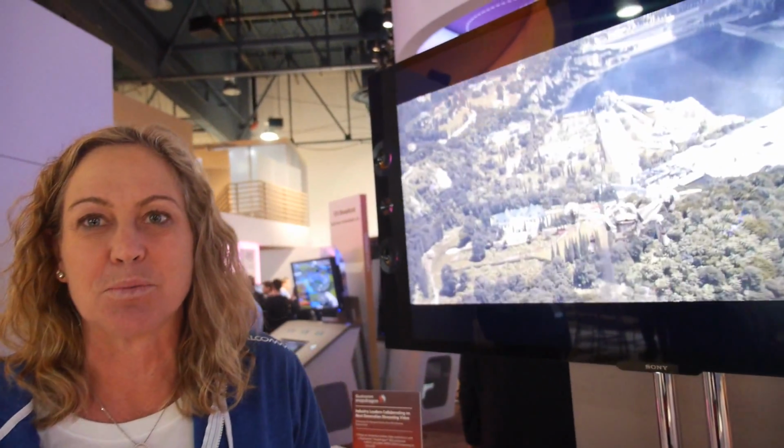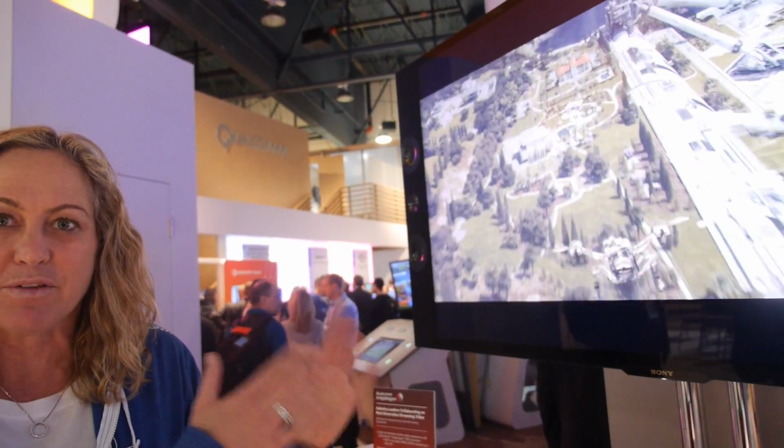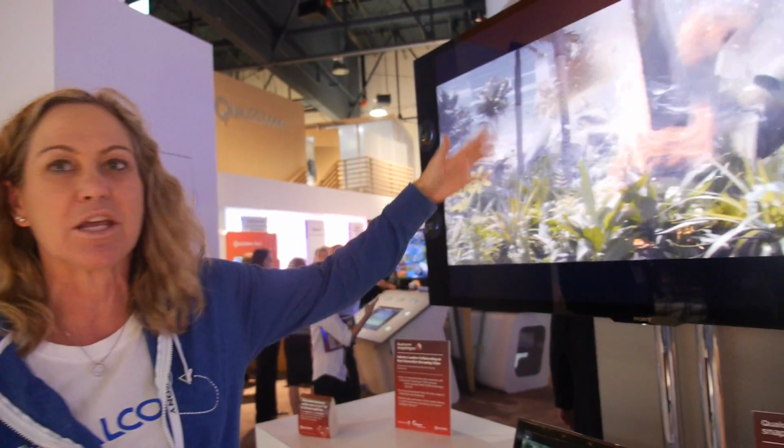Is it industry standard for streaming 4K? Yes. Or only HEVC? No, Dash is just a streaming standard. There's a separate, HEVC is a different protocol, right? So these are multiple different functions. We have HEVC, which is video compression. We have Ultra HD, which is the video resolution. And then we also have Dash, which is the streaming technology needed so that you can keep this.